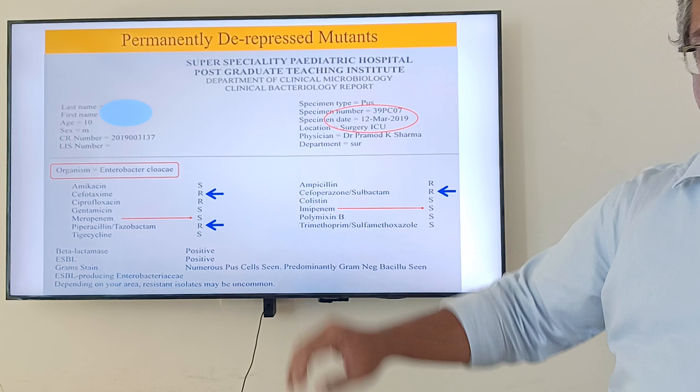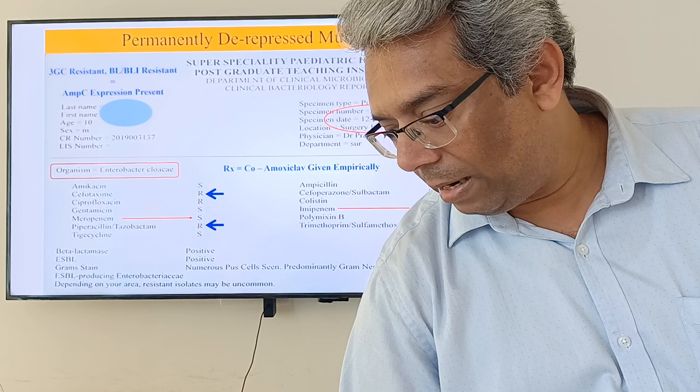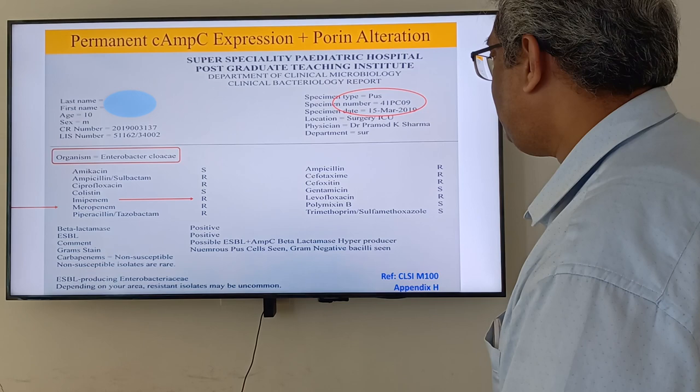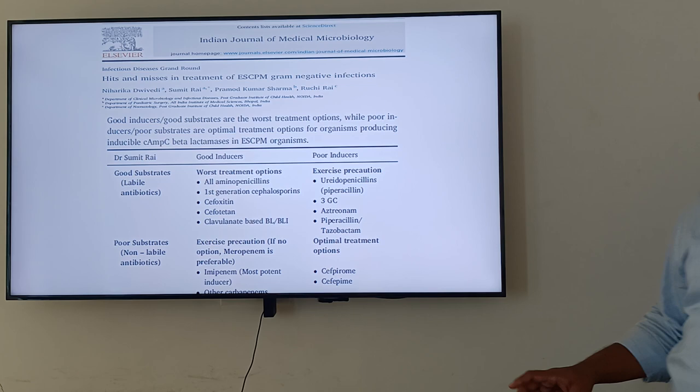Now they started giving this patient amoxiclav. They gave it empirically, and then just after 3 days, that report was on 12th March, this report was 15th March. Just after 3 days, it became resistant to carbapenems. So that is what happens if you are not using the right antibiotic. This is the case that we published in IJM recently.